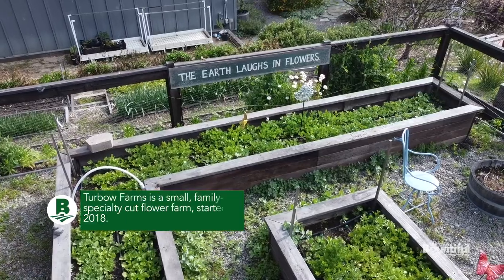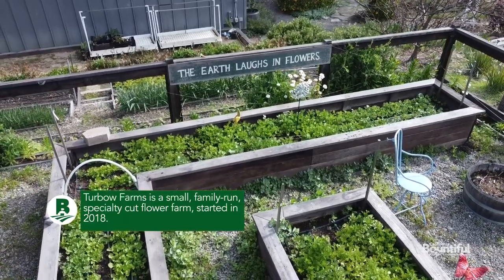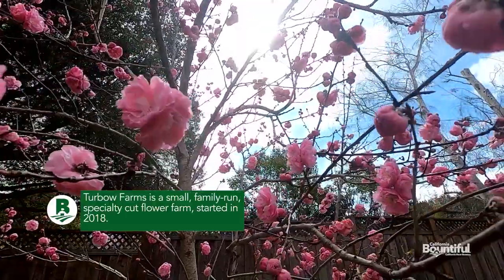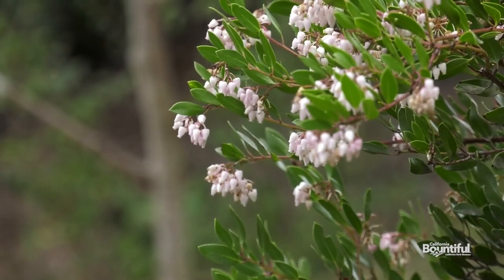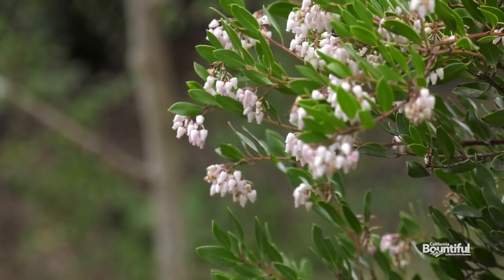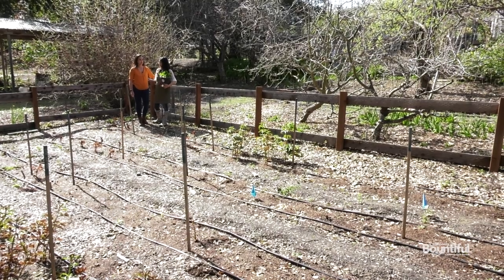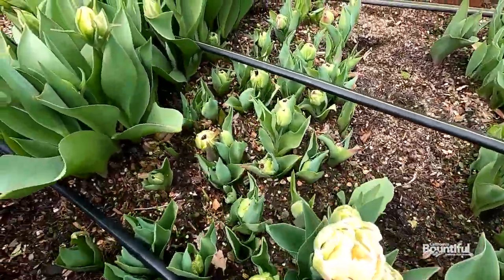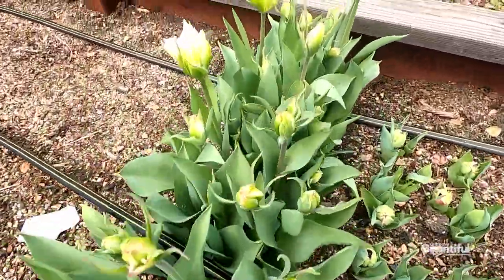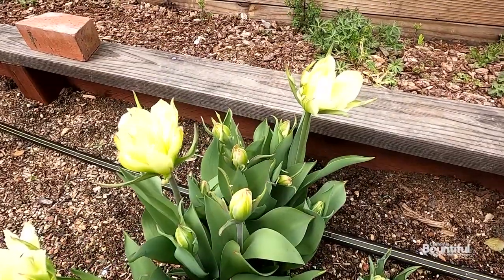The small family-run farm planted its roots in 2018 by tucking their blooms into the way they live, utilizing the existing native greenery in their yard and adding as they continue to grow. The nice part about us being intentional in how we've planted things is we can select what type of greenery we can use, and that it's unique in that way.